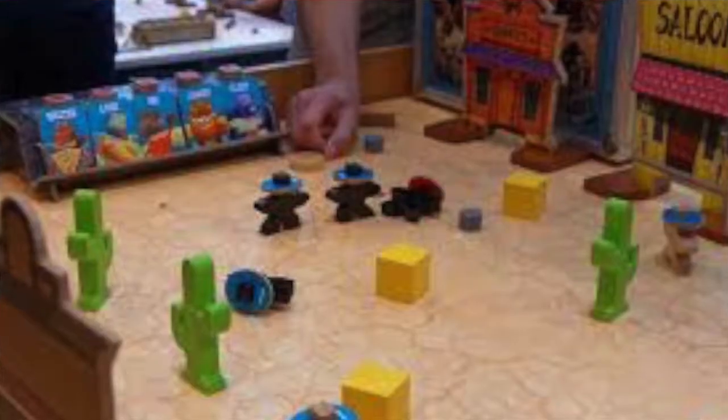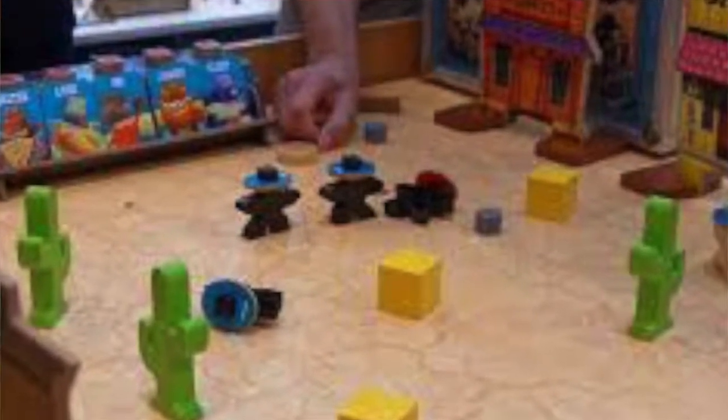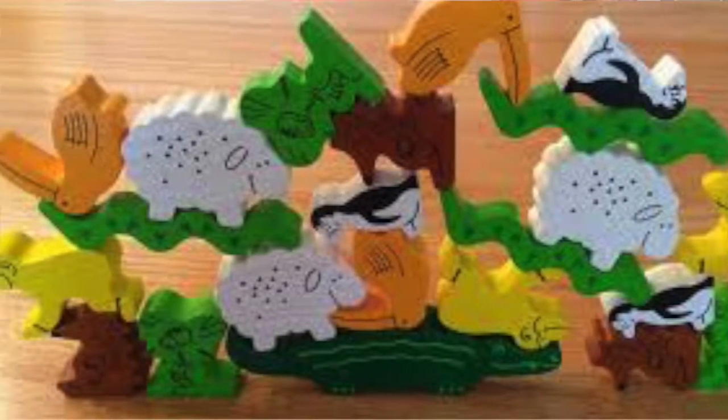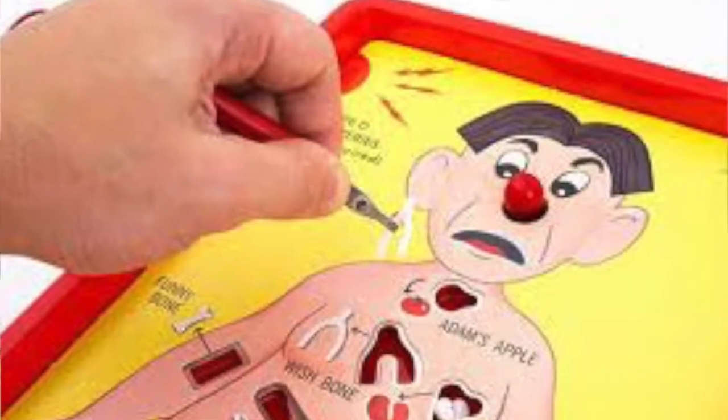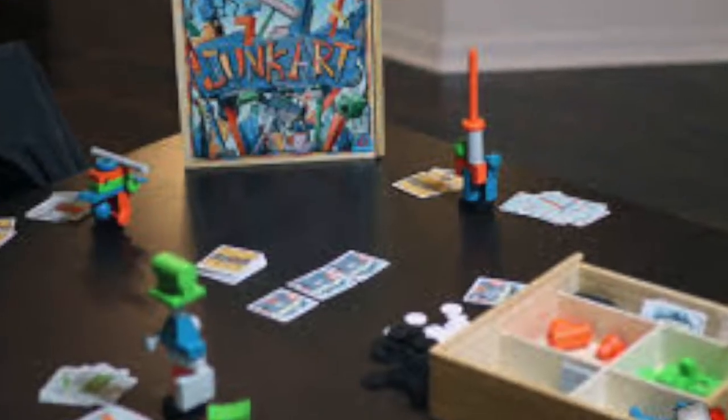Getting to games which require higher levels of dexterity, you might look at games like Flick 'em Up or Animal Upon Animal. And at the highest levels of difficulty, you can play the old classic game like Operation, or there's another great game which is called Junk Art.